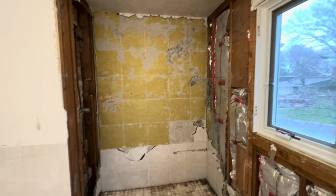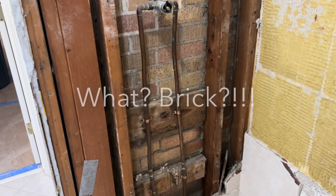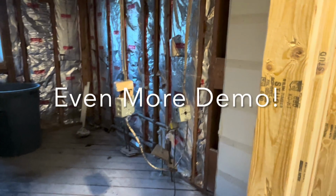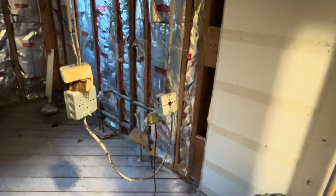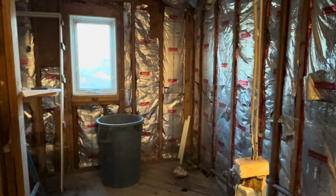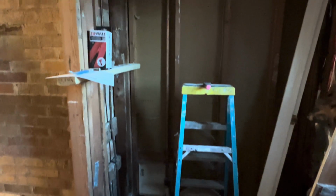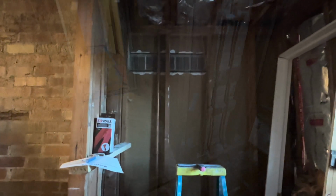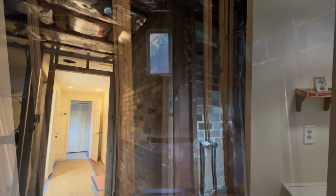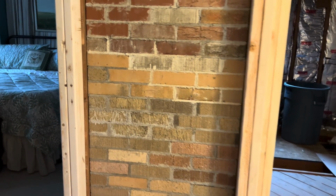When the carpenters had left, I went to check on their progress, and I literally gasped when I saw a wall of brick. Although I knew the chimney was inside that wall, it never occurred to me that it could be nice-looking brick. Although initially the carpenters had hoped to save some of the drywall, they ended up ripping it all out and revealing even more brick.